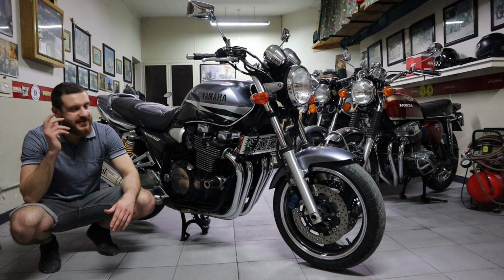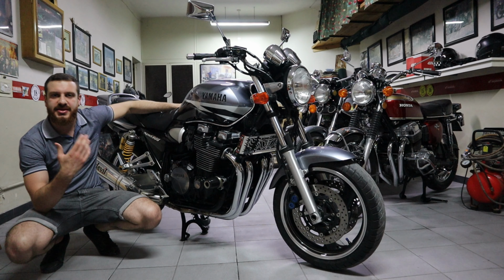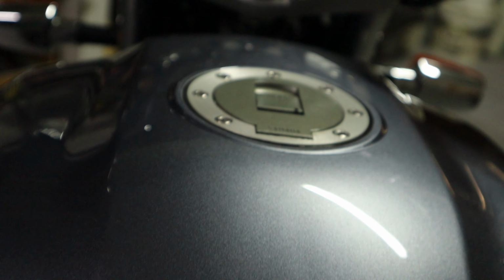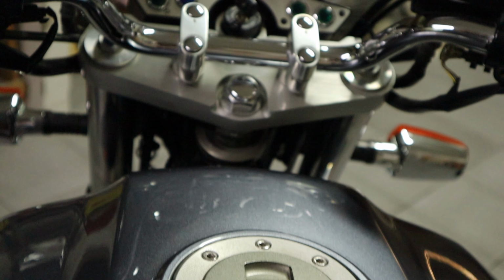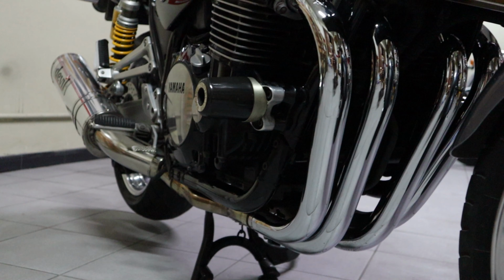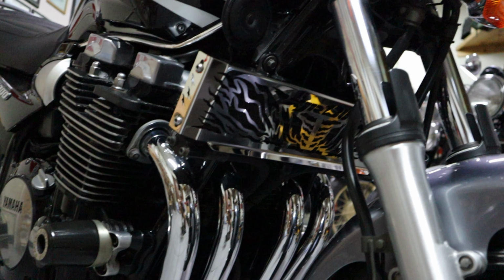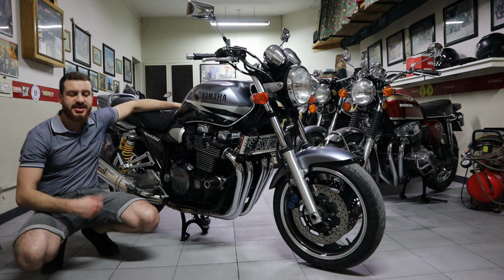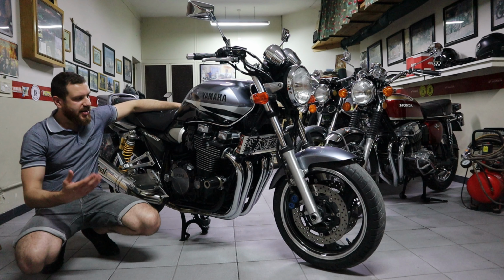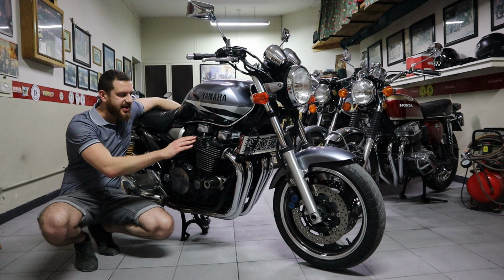Apart from that, as I said, the riding position is quite upright and it has no windshield. So it is also again with that old school type of mentality, which I really like, the muscle bike type of thing. And yeah, it is quite comfortable when riding in straight lines, even with the curves, once one gets used to it.